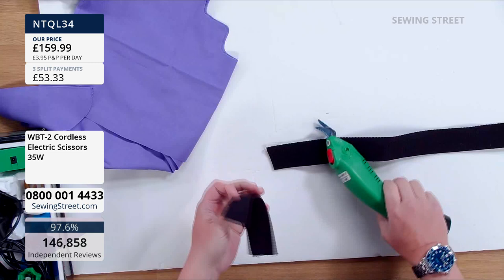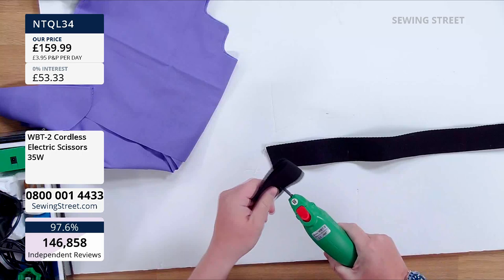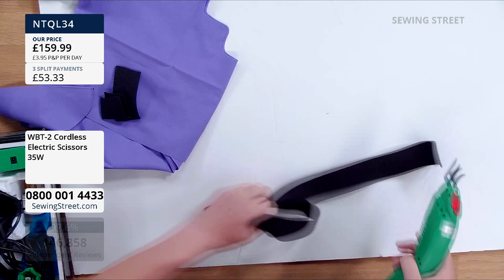So you got some webbing. Again, this is the blunt blade on here, and it's going to go through that easy. You know, double it up. So webbing's no problem for it. What else have we got in our pile? We got some leather. We just wondered whether it cut through leather.